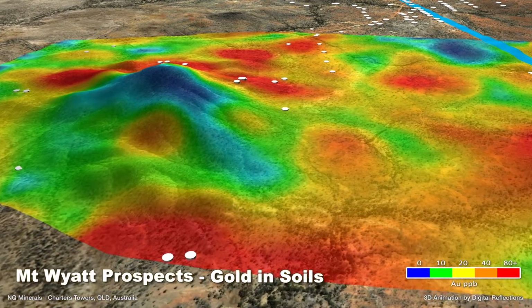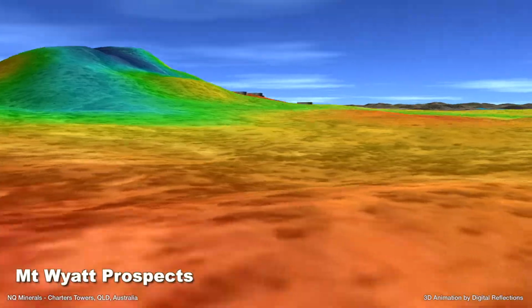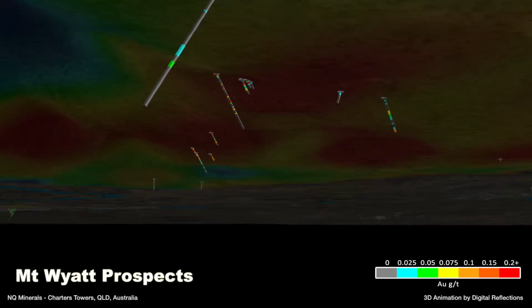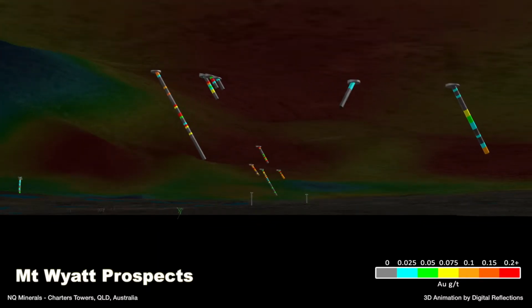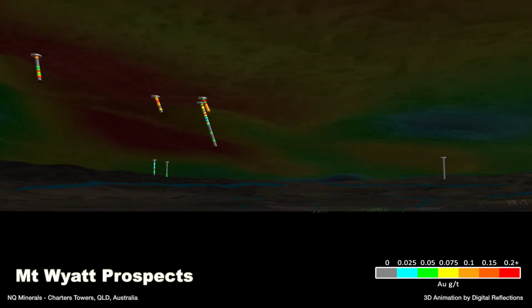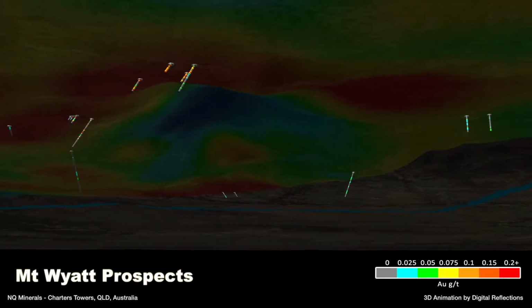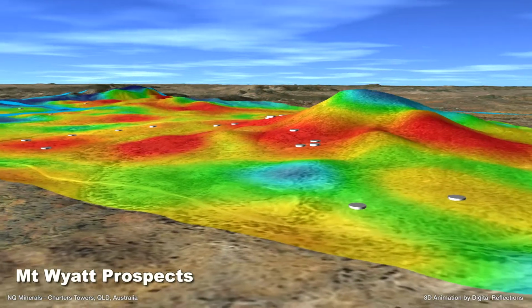The amount of previous drilling in the Mount Wyatt area is surprisingly limited, given the impressive soil sampling and trenching results. Highlights include 2 metres at 3.7 grams per tonne gold and 4 metres at 0.8 grams per tonne gold, along with anomalous copper. All of the prospects are very similar and consist of stratigraphically controlled skarn after limestone, invariably within a few hundred metres of the granodiorite contact.